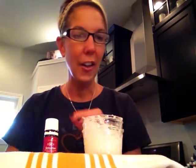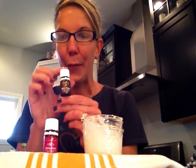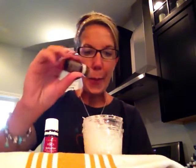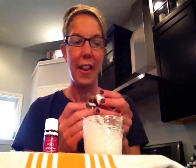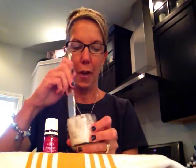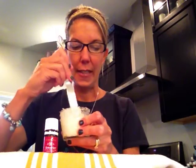You can look up Sensation in your guide, and then it calls for, let's see, 3 drops of black pepper. I was a little scared of that, but I'm gonna tell you, it's okay. 1, 2, 3, 4, 5. I'm adding a little bit more than what the recipe calls for, just because I added a little more coconut oil to my jar than 1 ounce. All right, and mix that up.